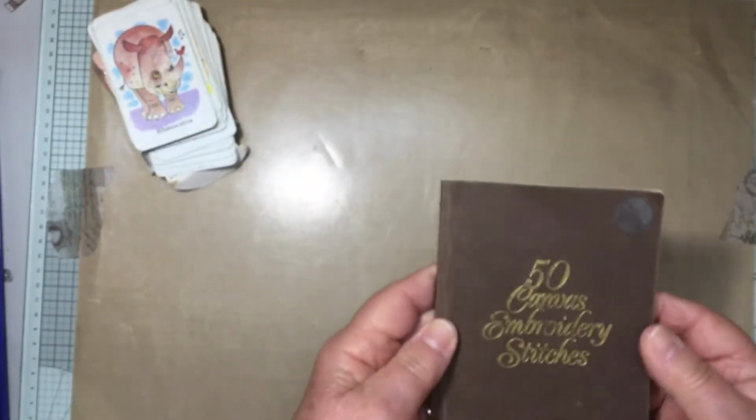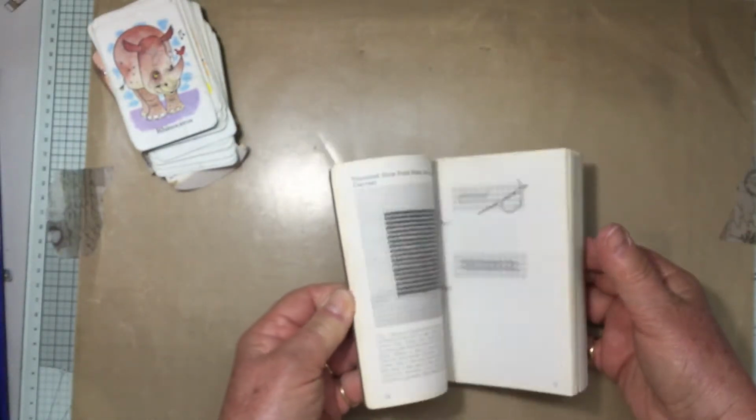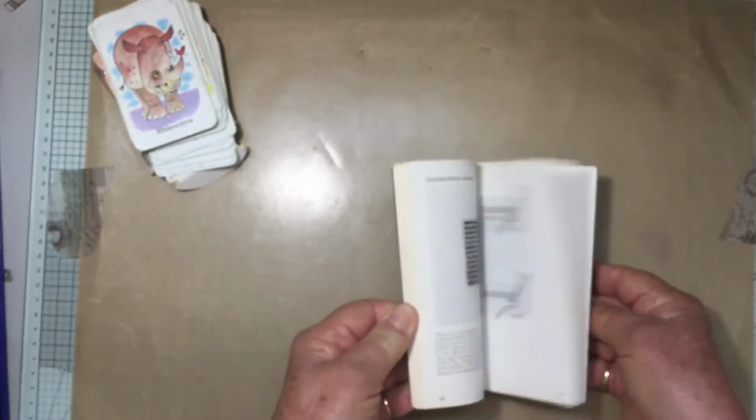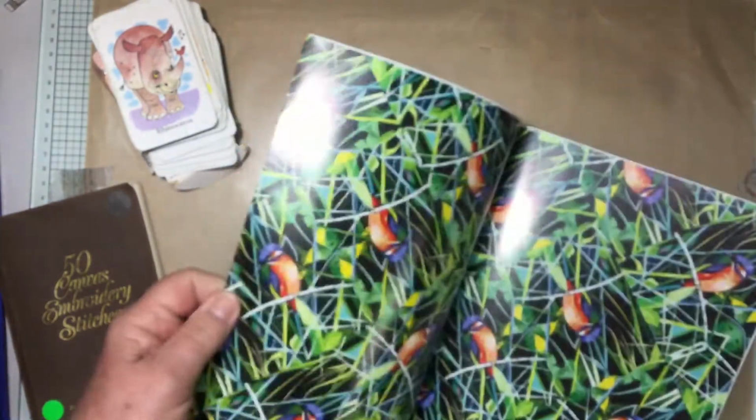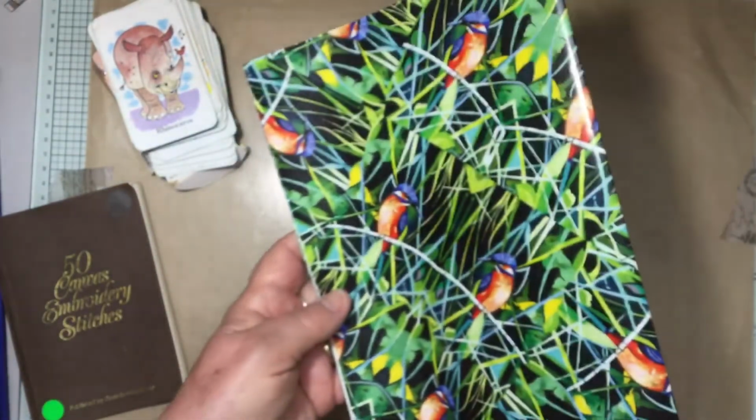This little one was 50 canvas embroidery stitches. I thought they might go into a sewing journal if I ever get to that. Another card I've just found. Oh, another piece of wrapping paper. It's got kingfishers on it. They're a bit cute. Put those there.